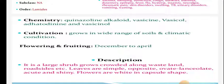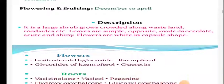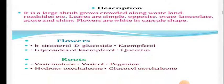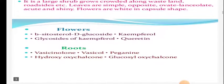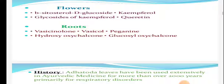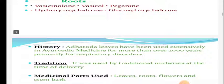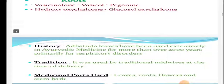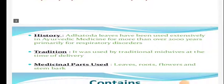Then in cultivation it requires different soils and climatic conditions. December to April is the flowering and fruiting period, as it commonly develops on wastelands along the roadside. The leaves are generally simple, opposite, lanceolate, as we have seen. Then the flower shows beta sitosterol, D glucosides, kaempferol, and the glycoside of kaempferol is quercetin. The roots are also used due to chemical content such as vasicol and peganine, and hydroxyoxycalocone is commonly seen.